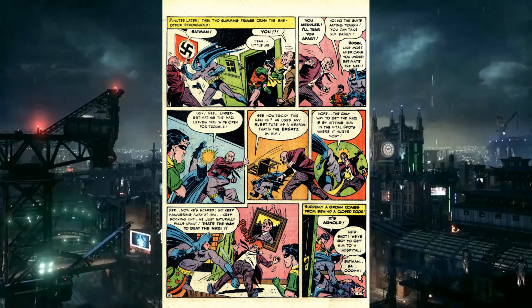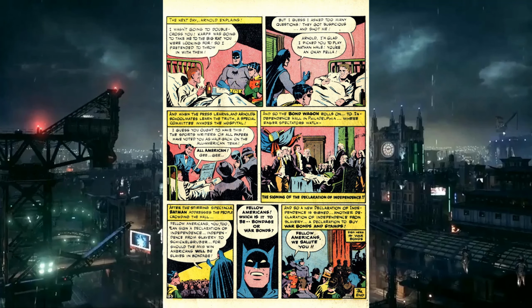Anyway, they find the football player unconscious in another room, and he was actually double-crossing the Nazis. He wanted to get information. And so the Nazis shot him. And so, the next day he explains that to Batman and Robin, and they were like, yep, we were right to pick you. And because of his heroics, some American football team comes and says, hey, you could be one of our football players now. You're a hero because of this.